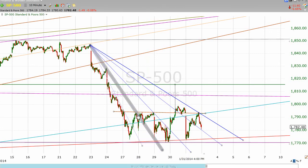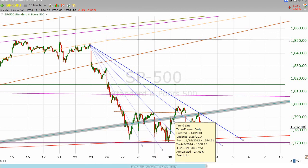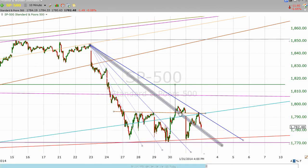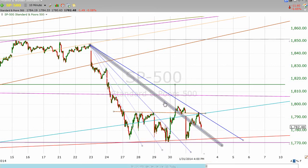Then we rallied above it, had a little something of a back test, not really. Then we got over this line, back tested it again, set up a line of resistance right here, got over that on Thursday. I thought we were maybe about ready to get on up to 1816, but Friday we came back with more weakness, and as you can see, now we've got a new trend line on the chart.